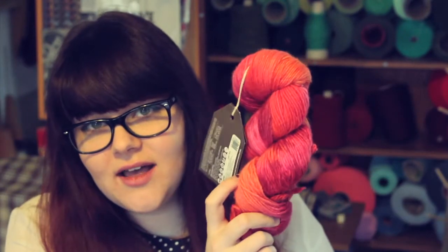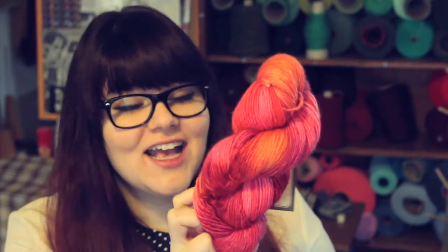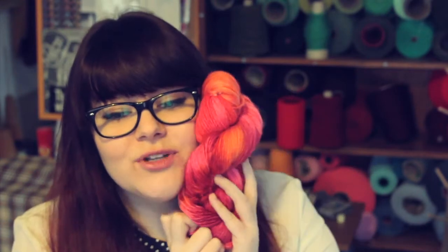This was some yarn that I got at the Knitting and Stitching Show last year at Alexandra Palace, and it's kind of like a double knit. Again, single ply. I'm trying to get used to it, and it's just so beautifully space dyed. I want to eat it.